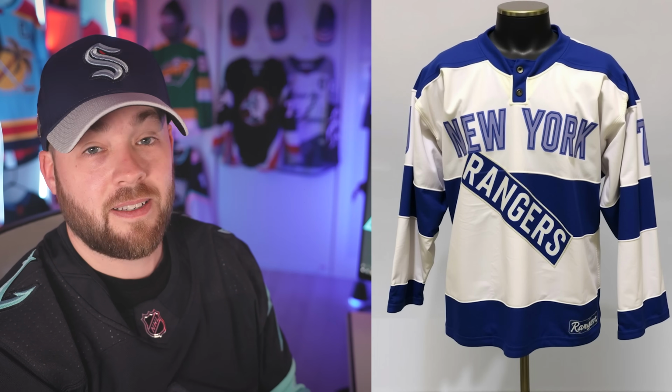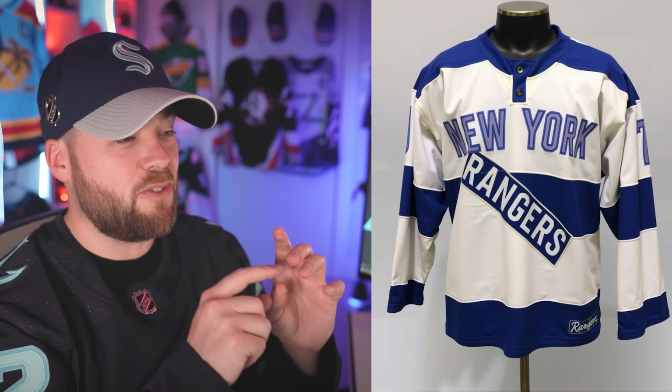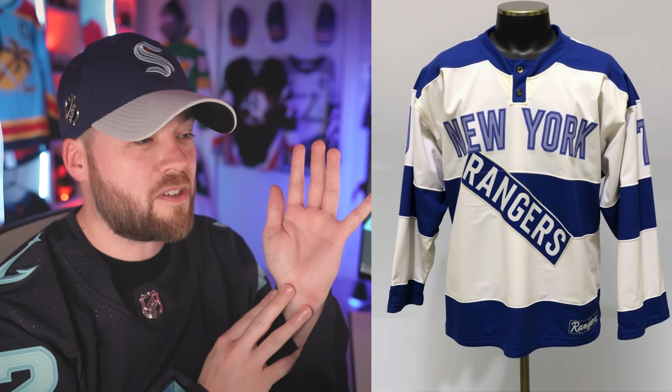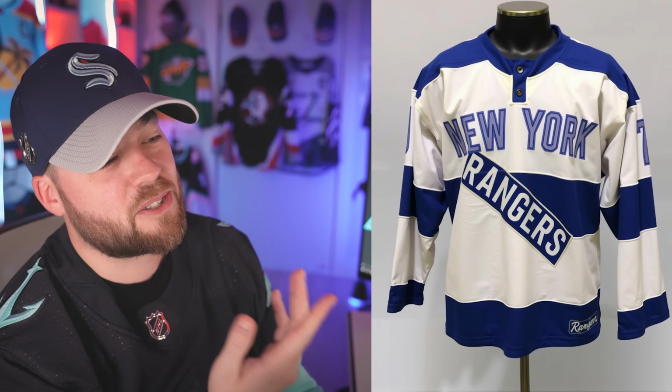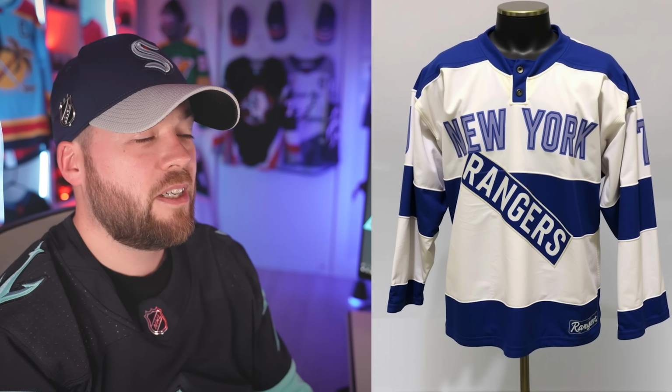Okay, New York Rangers. This looks like a broken sign. It looks like it's New York Rangers Avenue, and then the Avenue part of the sign is falling down or something, or the Rangers part rather. It looks broken. I understand what's happening here. It just looks broken.